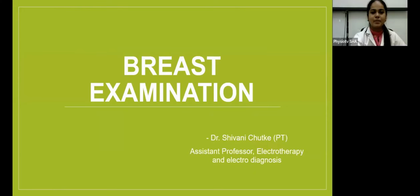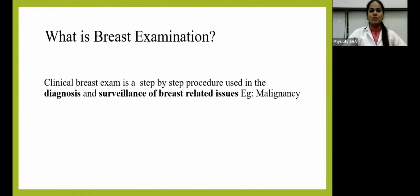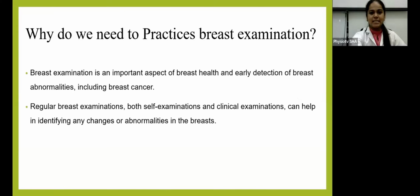So coming to our topic for today, we'll be talking about breast examination. So what is exactly breast examination? The clinical breast exam is a step-by-step procedure used in the diagnosis and the surveillance of breast-related issues, for example, malignancies.